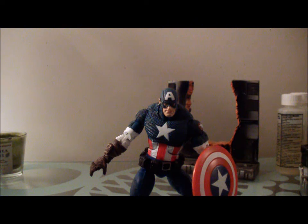I started playing with it right away, but not too hard. He's stiff and everything, so that's pretty cool. And I just love the guy. I mean, I love the action figure. I love how he looks. He looks like, you know, Ultimate Captain America. He's modern, so that's pretty cool.